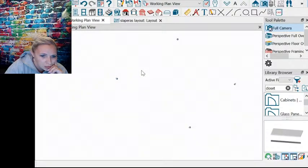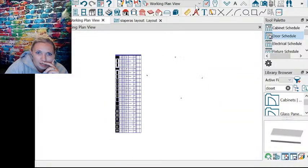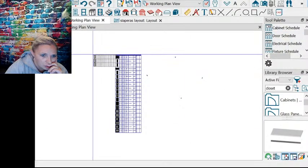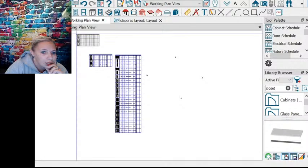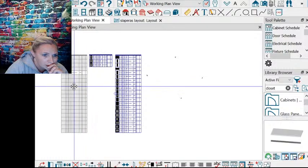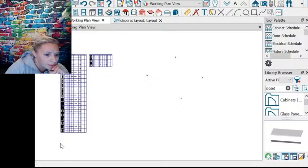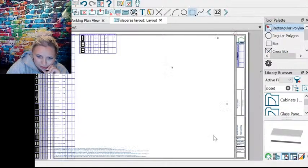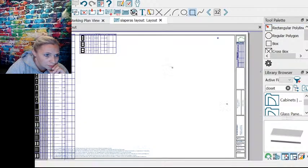So tools, schedules, door schedule. And tools, schedules, window schedule. Well, that's easy. I only use 3 windows. So, actually, I want to move that like that. And then I'm going to send to layout. Now, this one I have to shrink down probably to 1/8 inch in order for it to fit. And even that's saying it won't. So, hold on.